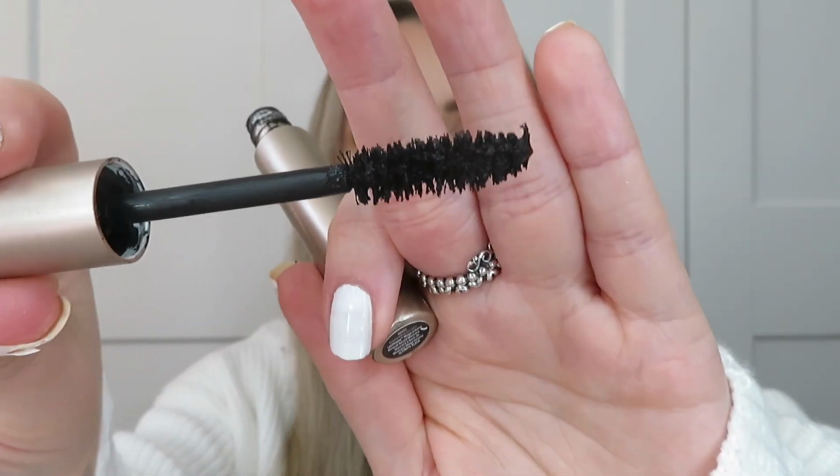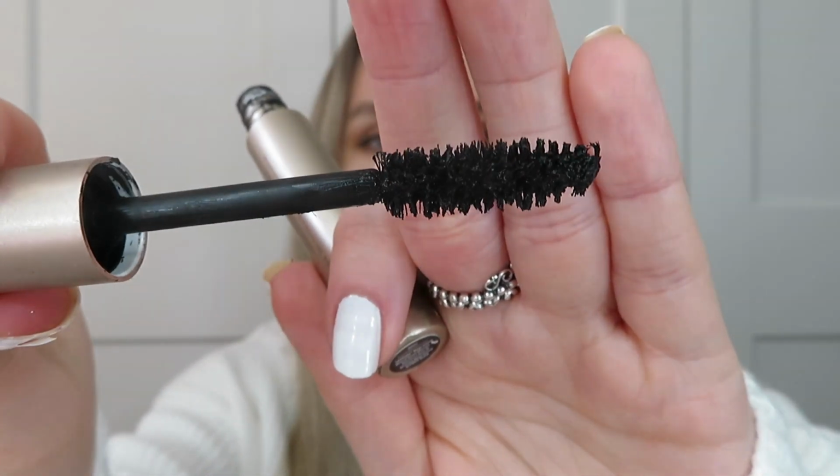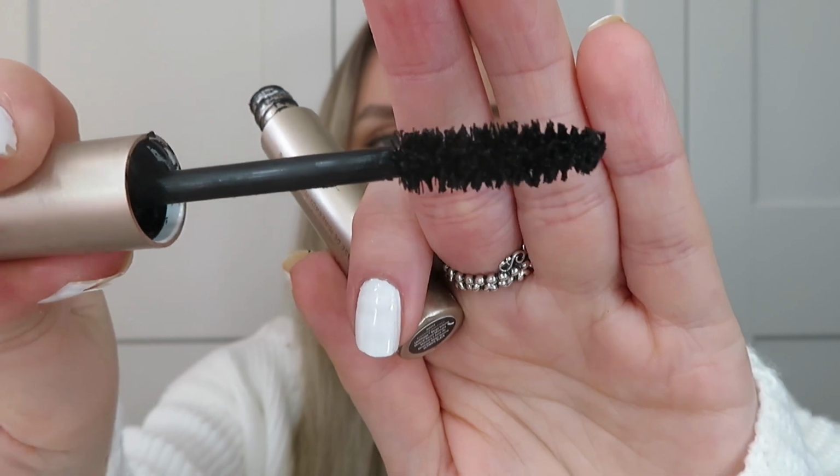Next is the Bare Minerals Lashtopia Mascara. This technically isn't empty, but I've had it open for such a long time I feel like it should be. This is hands down my favourite mascara at the moment. This is what the wand looks like. It is really, really thick. Lots of bristles there, and it just makes my lashes so long and look really thick, and it's just my favourite. Again, I would get this.